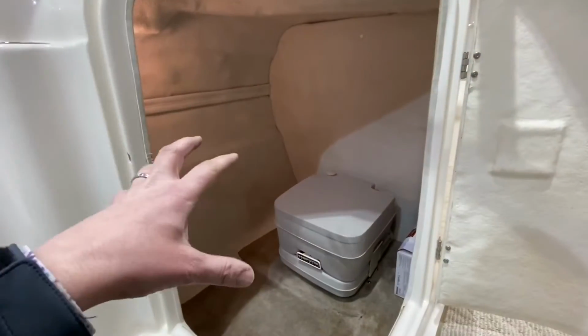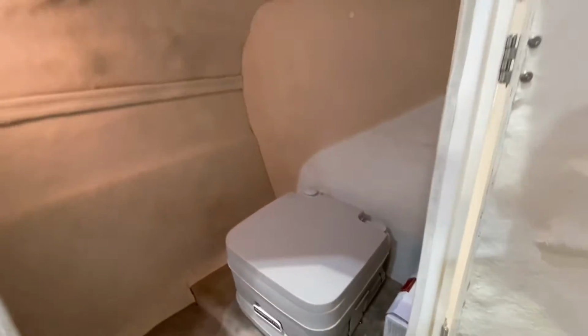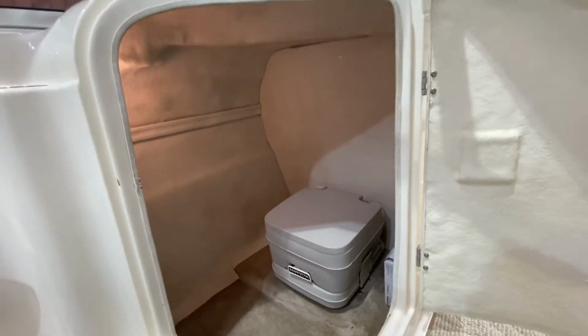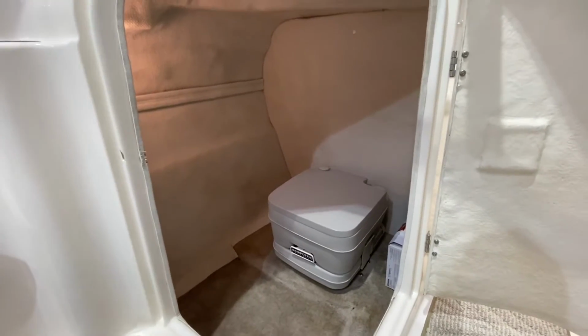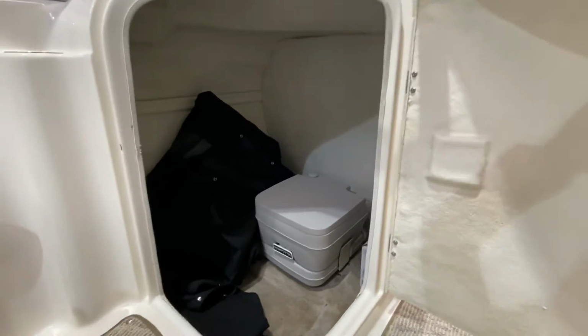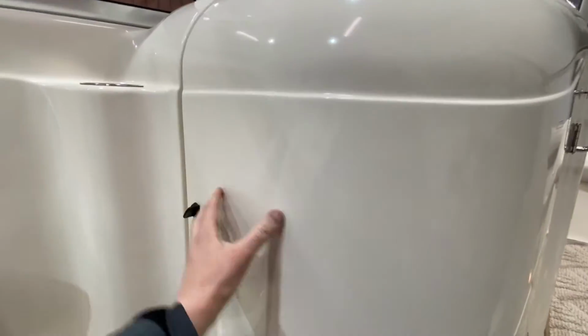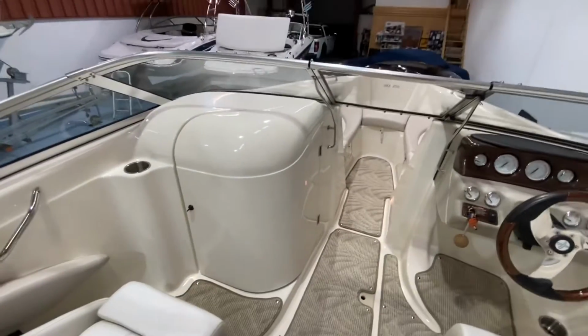Your stereo head unit lives in here as well. It's been replaced, actually, it's brand new. A porta potty is actually a good job. It's ideal, you know, if you have small kids out or you're on the water for a full day. It's always nice to have the knowledge that you have your own toilet facilities on board. So, nicely appointed toilet compartment, fully enclosed for privacy, and yeah, just a really nice addition to have. And again, not something you tend to find on most bow riders.